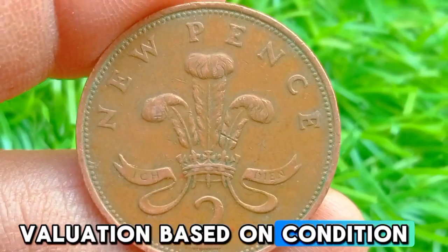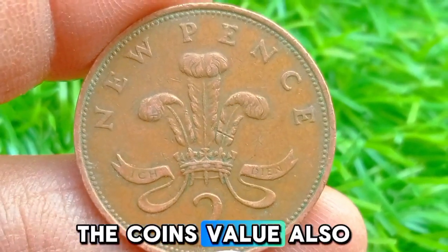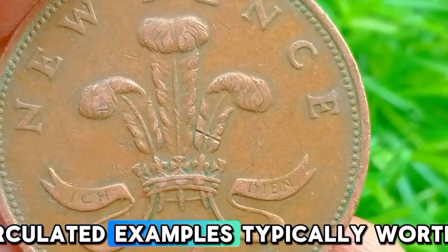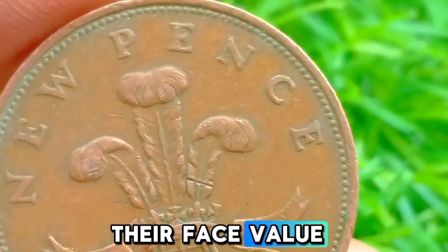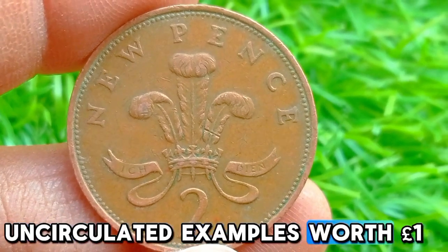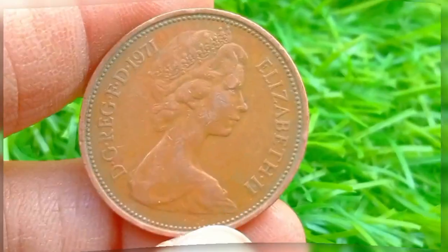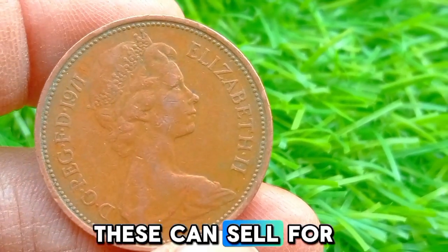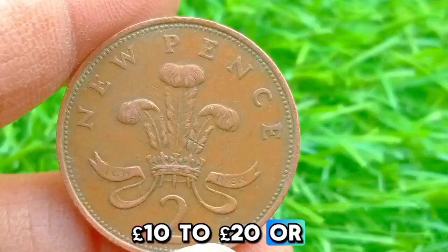Valuation based on condition. The coin's value also depends on its condition. Circulated examples are typically worth their face value, 2 pence. Uncirculated examples are worth £1 to £5. Proof coins, specially struck for collectors, can sell for £10 to £20 or more.